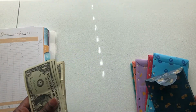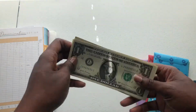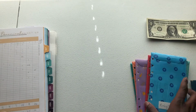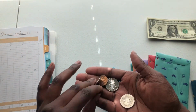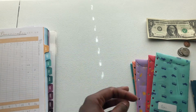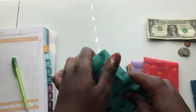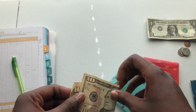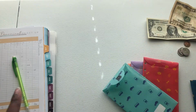So that is everything from my grocery envelope, so I'll put that over to the side. I have a remainder of 1, 2, 3, 4, 5, 6, 7, 8, $9 left over for groceries. I'll write that down real quick and put the money over here for now. Next up is baby things. I don't have anything left over, but I do have my receipts. I just have some change left over: 25, 50, 75, 76 cents left over from baby things. Next up is gas. I have the receipt in there, and I think I have $10 left. So I have a 10 left over, and I'll put that over there.